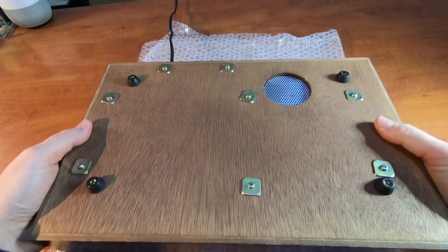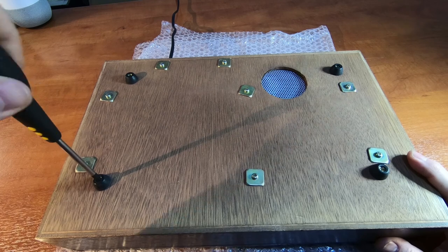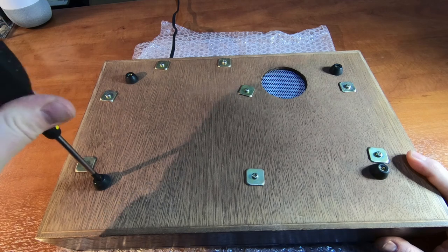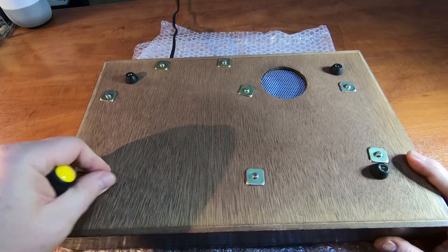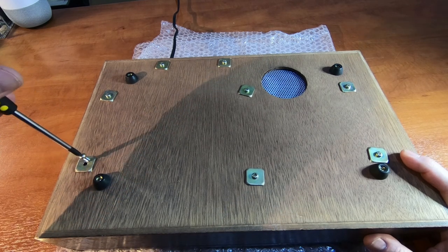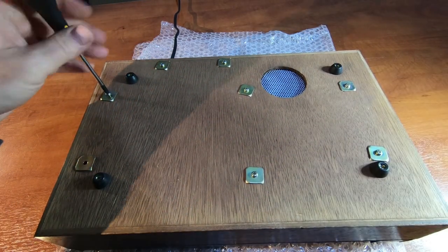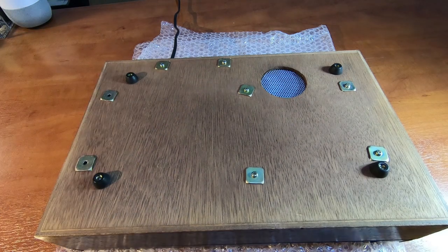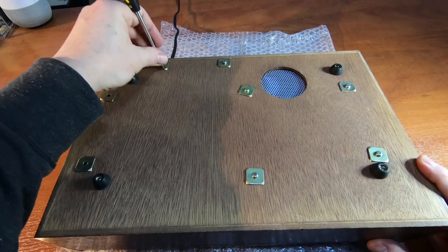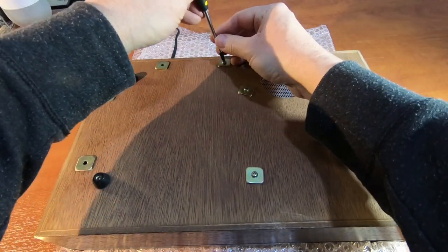Right, the only screws I can see are on the bottom. So let's try these. Feels like a nut and bolt just slipping around. I don't think that's the screws. Must be these ones. Take all these out.